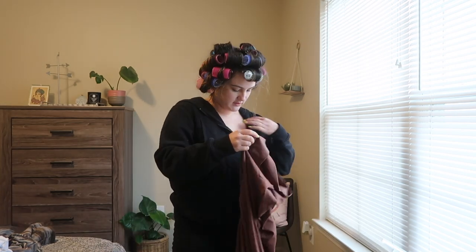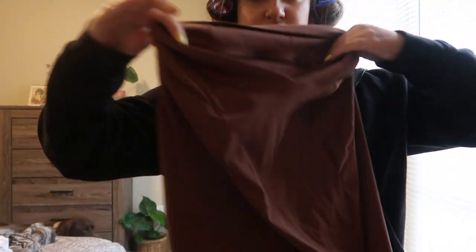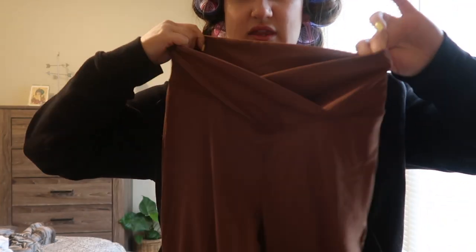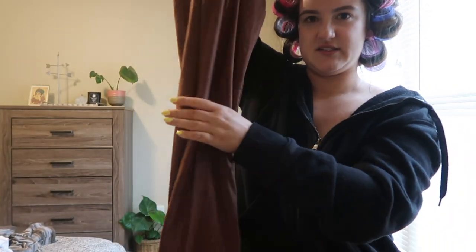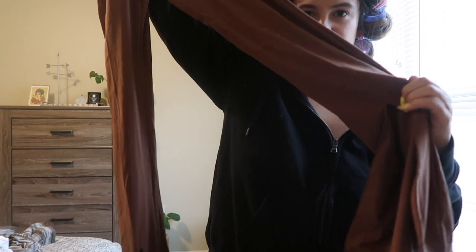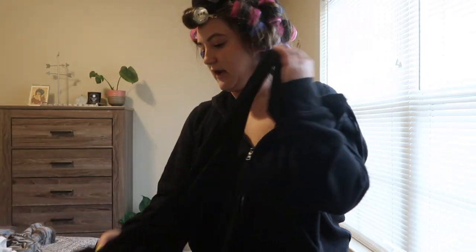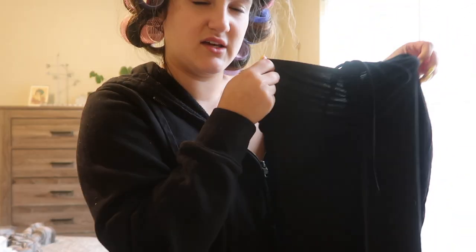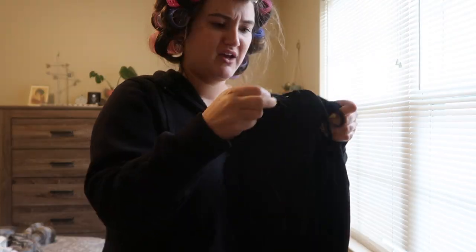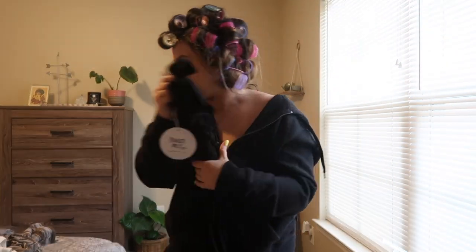For pants, I grabbed these brown ones. They're yoga pant material, honestly, but they cross in the front like that, and then they have a split in the front. I really love these pants. They're super cute, super flattering. And then I have these from Princess Polly, which are really cute too. Really flattering. They're kind of see-through, but it's ruched right here and then they tie. It's kind of hard to tell.